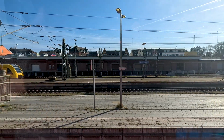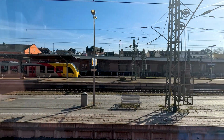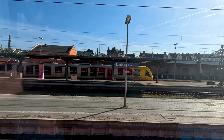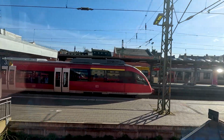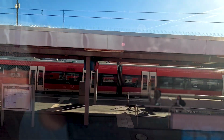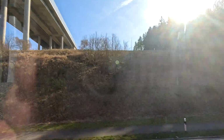Here we are leaving the station of Limburg as a regional express, so we are only stopping at the most important stations in between. Shortly after leaving Limburg, we are crossing the high-speed line between Frankfurt and Cologne, but there is no connection between those two lines, so if you want to change from this station to an ICE, you have to take a bus to the long-distance station.